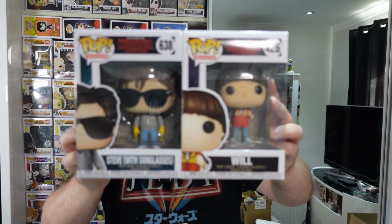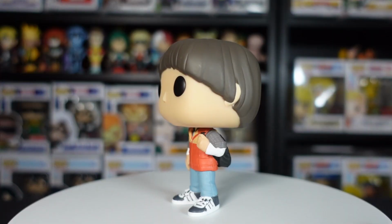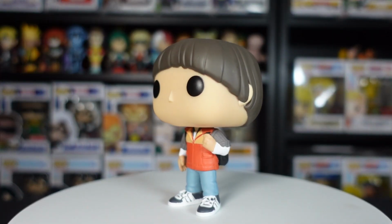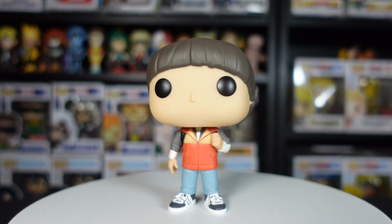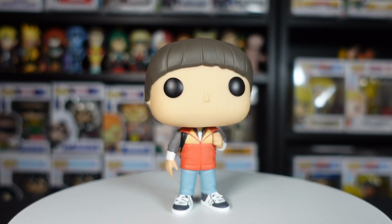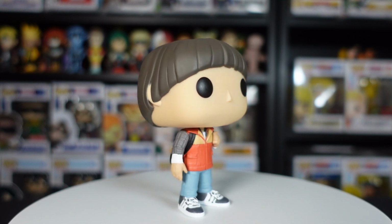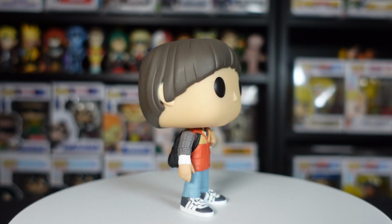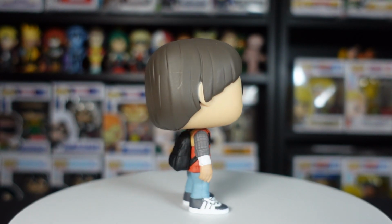And another two figures from that July 7th, 2022 Double Box Toys order have also arrived, guys. They are from Stranger Things. We have the original Will figure as well as Steve with sunglasses. And these were also part of recent restocks. I can't really remember the original release dates. This was the original Will though, from the very first season. I'm going to just call it bog standard Will, right? With his strange haircut, his outfit, his backpack. There's really not too much going on with it. Like I said, it's from the very first season.